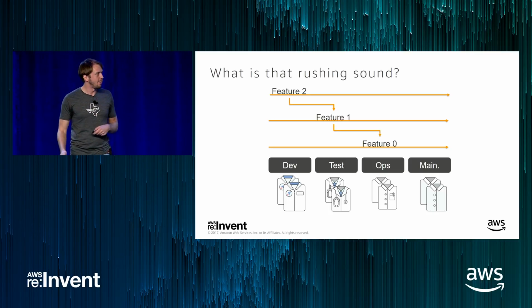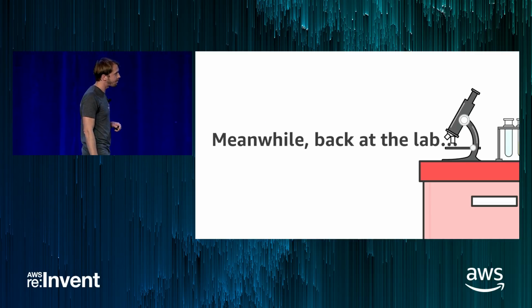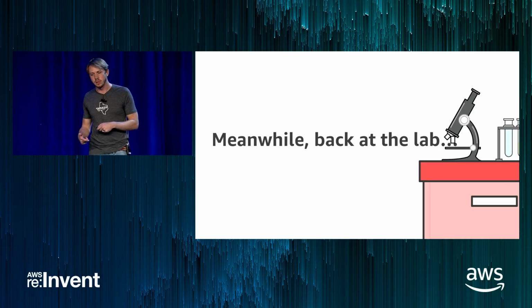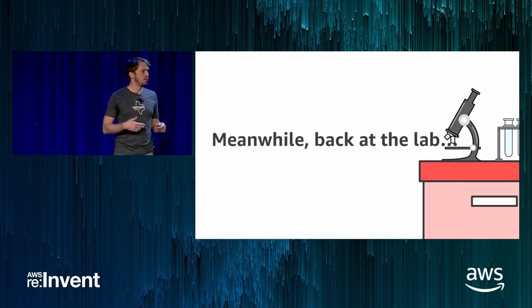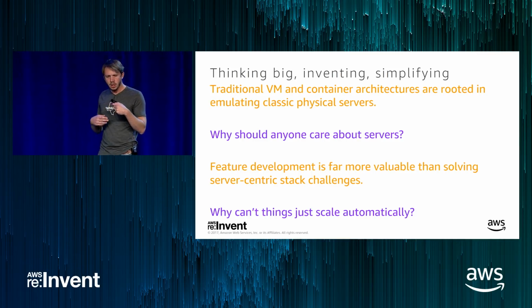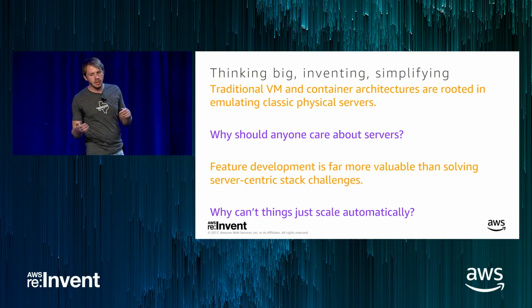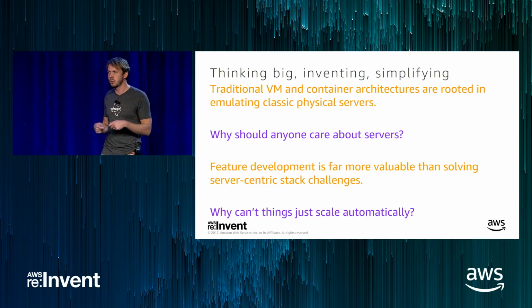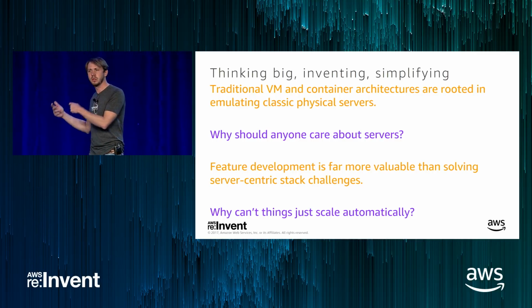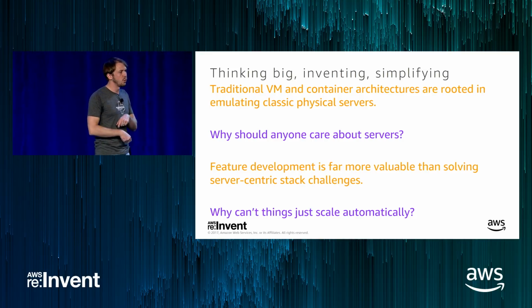And what's the rushing sound, so to speak? AWS thinks about this, and we see our customers suffering and dealing with these problems, and so we start thinking big and thinking about ways that we can simplify these things, right? We pose a couple of questions and answers here. If we all agree that containers and traditional VM-based architectures are rooted in emulating classical servers, why should anybody care about servers? Why shouldn't we all just treat them like cattle instead of pets?